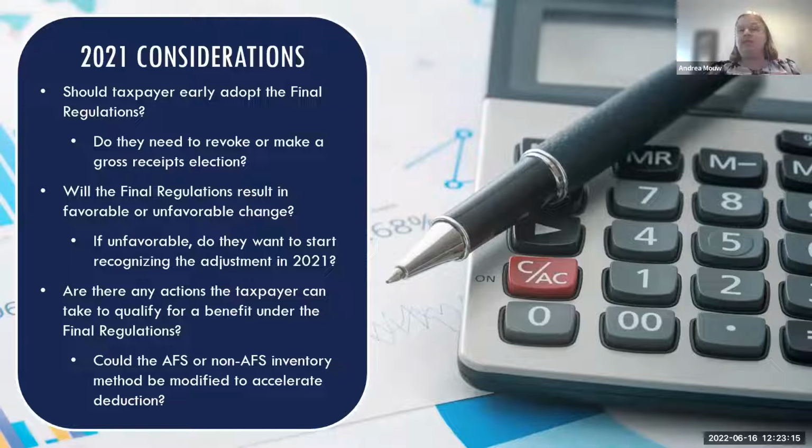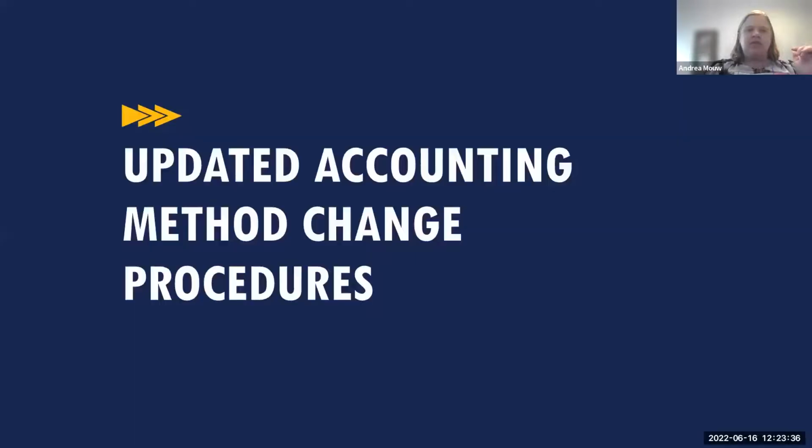That's something to think about this year, so that you're in a position going into 2022 to say, yep, I'm going to follow my non-AFS 471C method. I'm going to write these off, and here are my policies that articulate how I've decided how much I'm going to write off. So those are the technical considerations related to the small taxpayer changes.